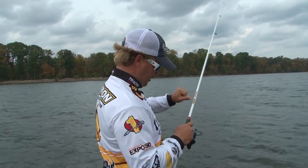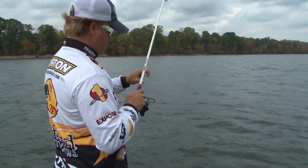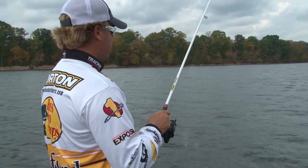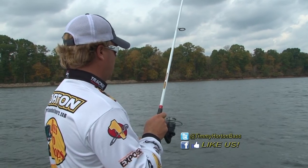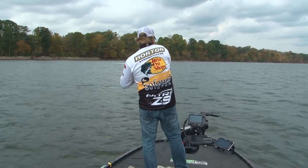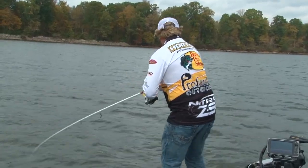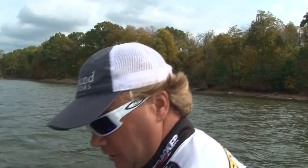One thing you want to do often is check your drag. When you're dealing with these smallmouth and you got 8-pound test like we've got right here, you can get in trouble near the boat. Those fish will run so fast, you gotta have a reel that really reacts to it. There's a bite. There we go. Oh yeah. I love these brown fish. Oh, that's a good one. Oh, he's coming up. Damn.